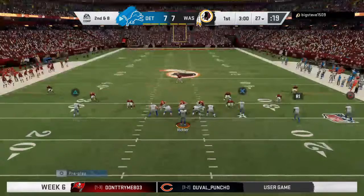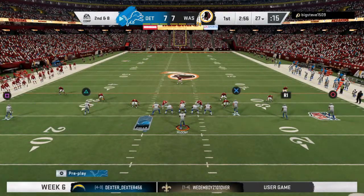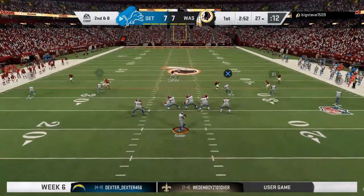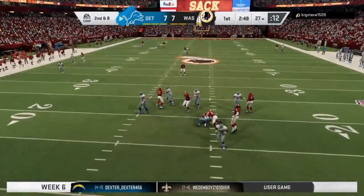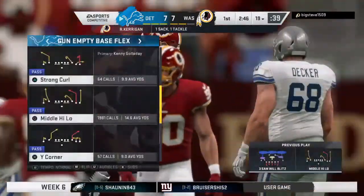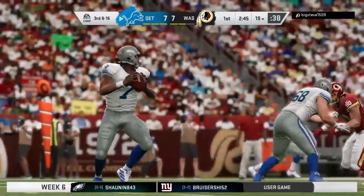The last run got a couple. Here's 2nd and 8. Nowhere to escape, and he goes down. Ryan Kerrigan able to record his 5th sack of the season.